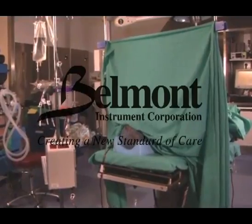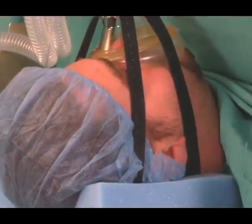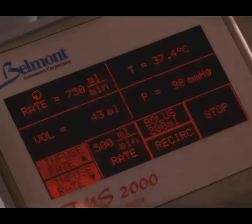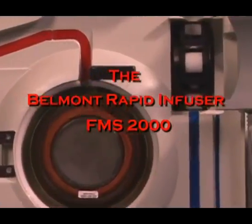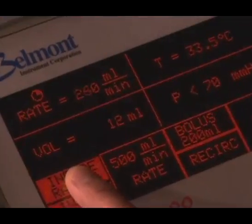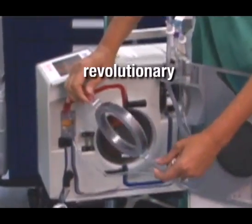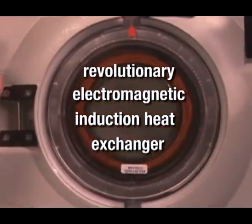The Belmont FMS 2000 rapid infuser can help save the patient's life by safely pumping warmed fluids at flow rates up to 750 milliliters per minute with the touch of a button. The Belmont FMS 2000 rapid infuser uses a roller head pump to safely infuse fluids at precise flow rates up to 750 milliliters per minute while warming to normothermic temperature with a revolutionary electromagnetic induction heat exchanger.